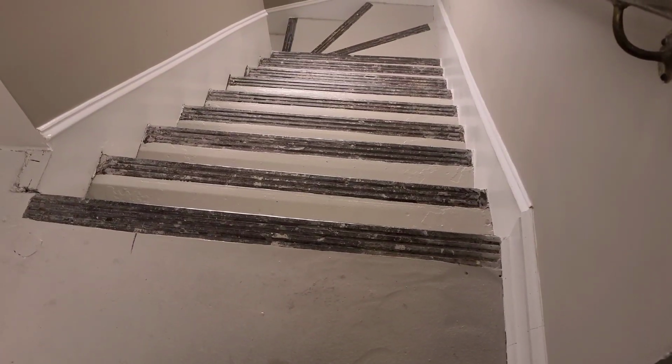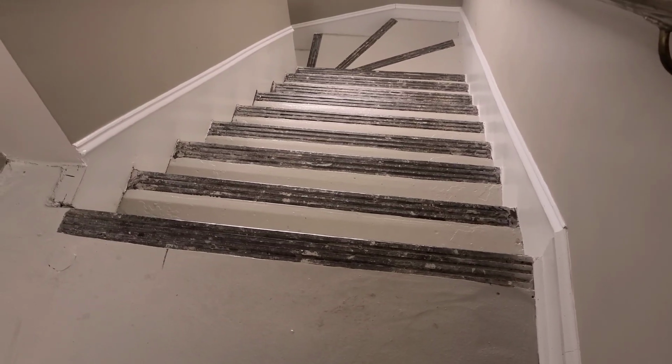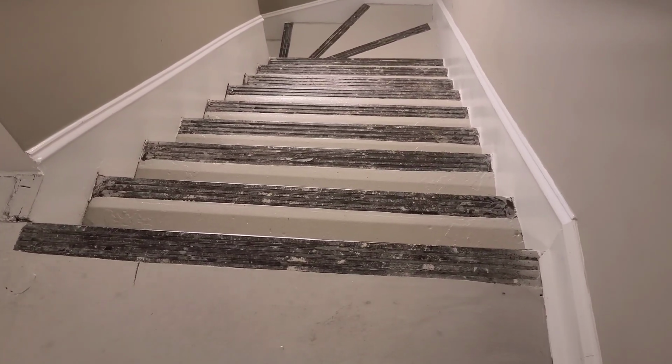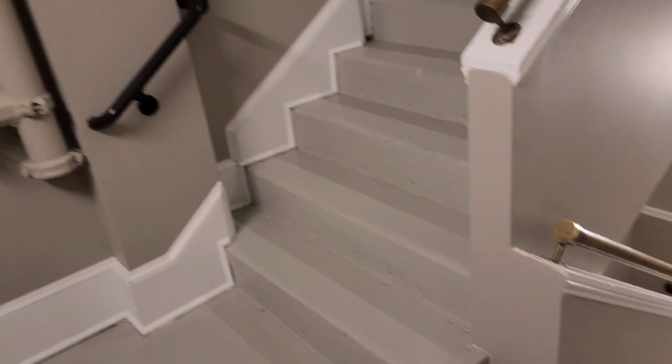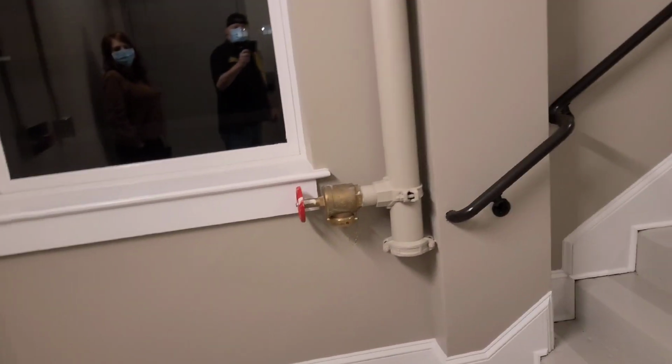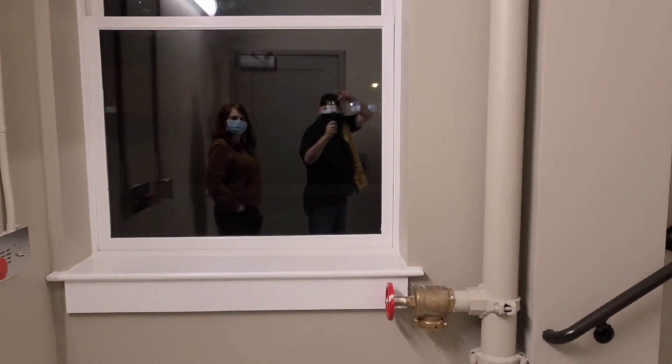So I asked John if he wanted to take the stairs instead of the elevator. Yeah, they're the original ones, about 100 years old. How cool is that? And check all this out. This is all supposed to be original. And there we are in the glass.